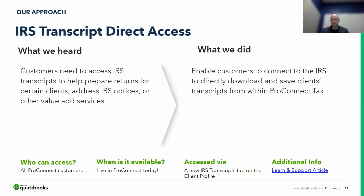It also has some useful links to help you understand how to get authorization, which forms you need, and where they can be found. We have both the 2848 as well as the 8821 available within ProConnect. You are also able to use the e-signature capabilities within ProConnect to collect e-signatures on those documents. Then you can use those documents to file with the IRS in order to get that authorization. We have links within that help article on how to do that, as well as links to where on the IRS website you need to go if you haven't done this before and you're interested in learning how.